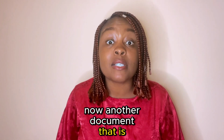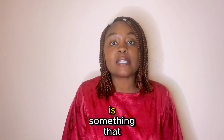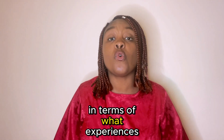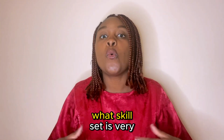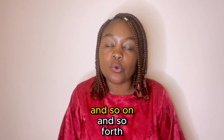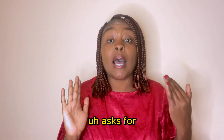Now, another document that is obviously very crucial is your CV. Your CV or your resume is something that you really have to take your time to write, in terms of what experiences are relevant towards this application that you're doing, what skill set is very, very relevant towards what you're trying to apply for, and so on and so forth.